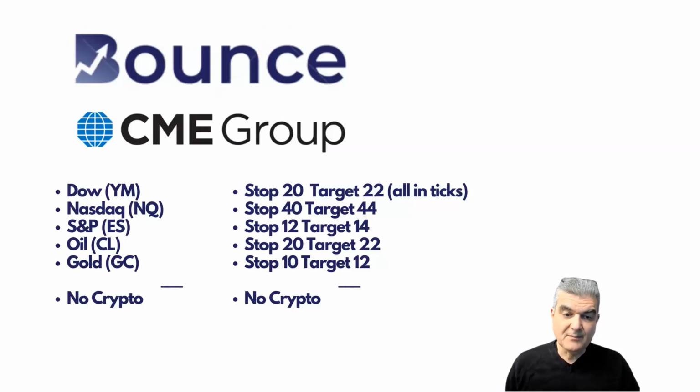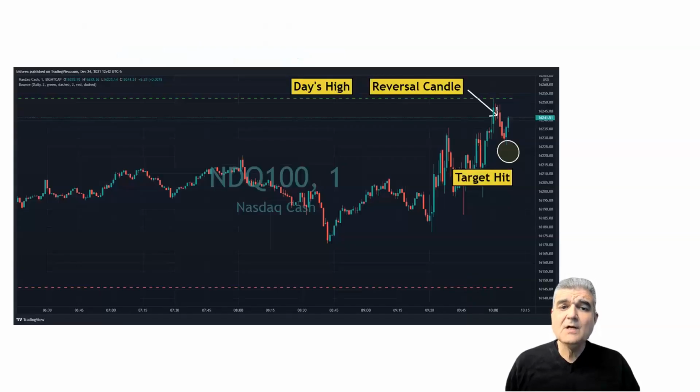Let me show you the basic setup of how it works. So here is the basic short setup. The strategy here makes a day's high, then it creates a reversal candle, like you can see here in NASDAQ.